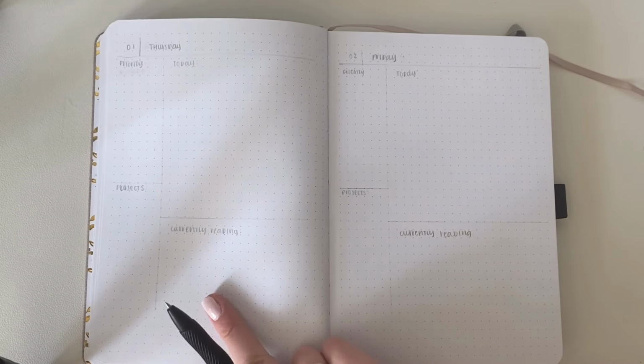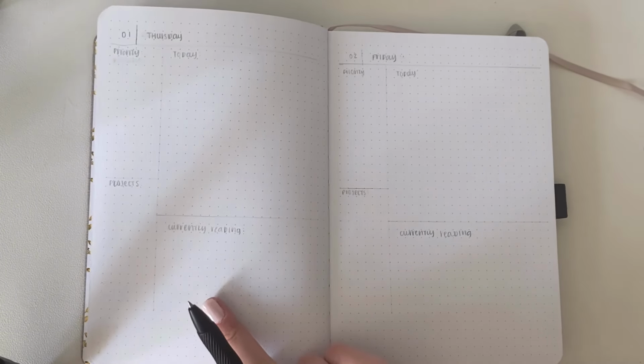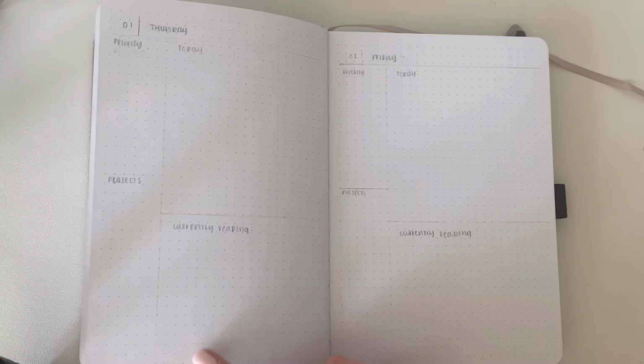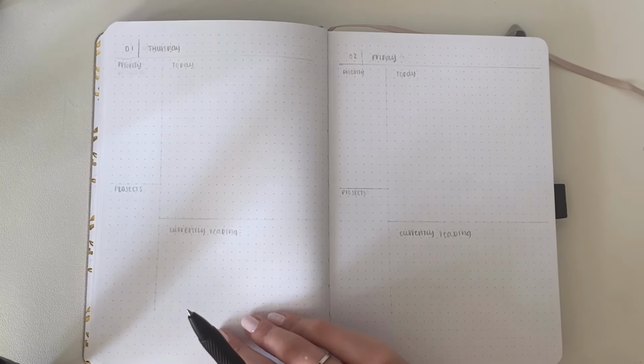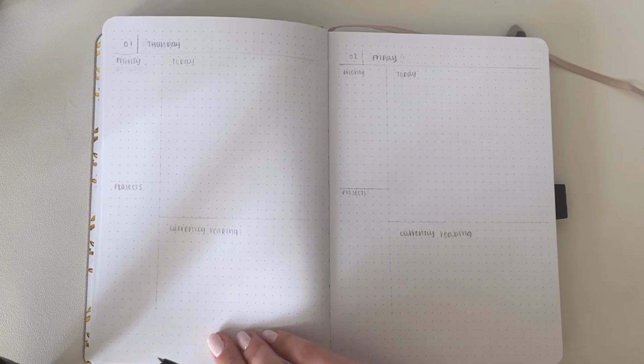So I want to give myself a spot where I can write about what I'm currently reading. And yeah, so I'm going to quick set up this first page of August and write down the things that I'm going to be doing and my little reflection for the day, and I will get back to you.